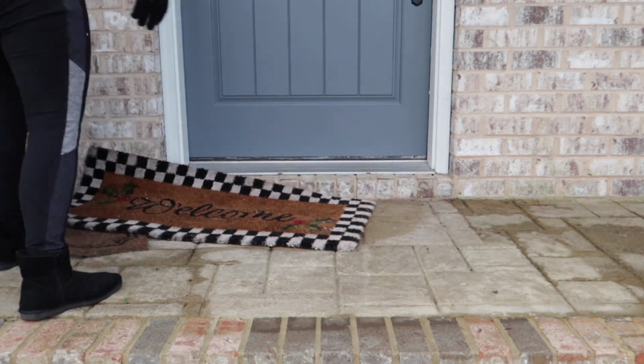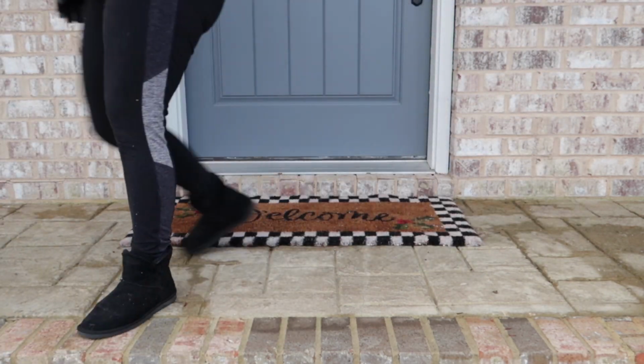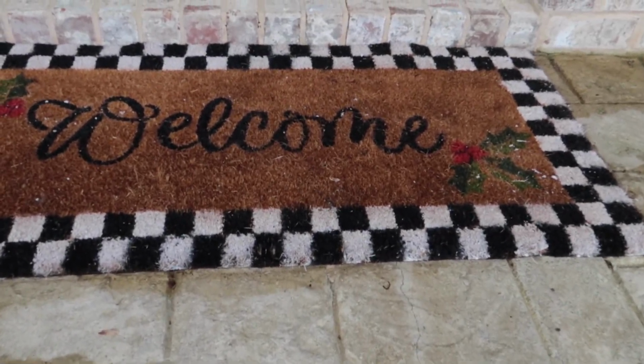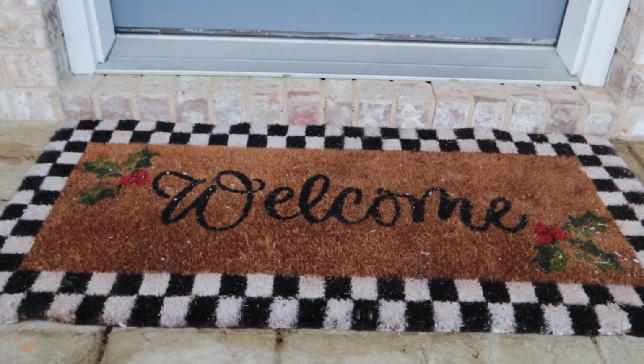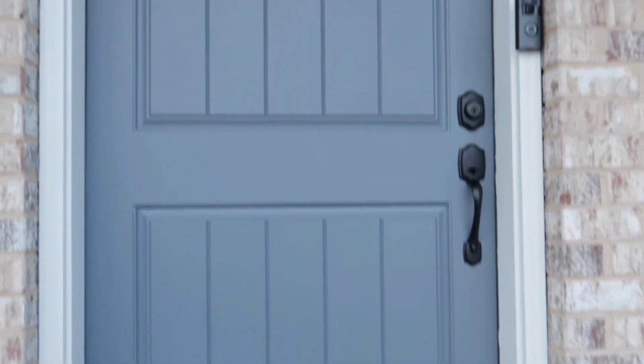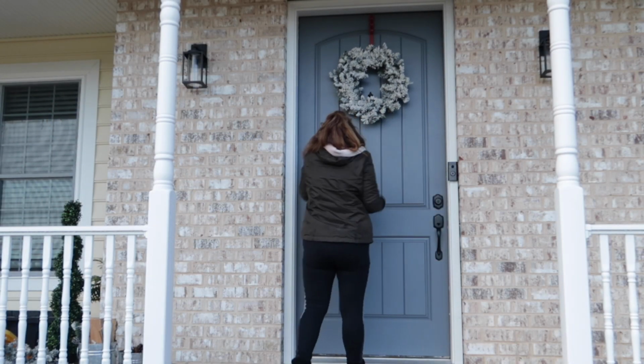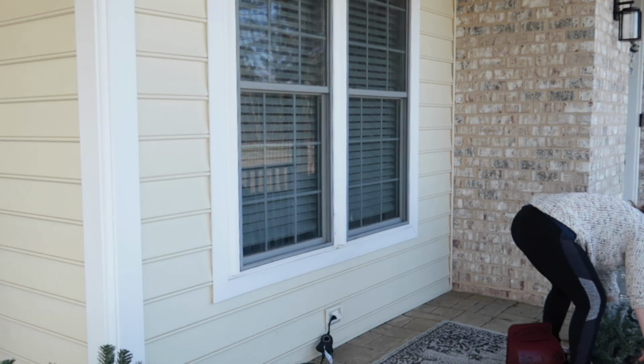I'm just doing a subtle switch out of my welcome mat. This one has little holly berries on it and says welcome. So it's not super in your face Christmas, but it's just a little bit of a change from the plain welcome mat. I'm gonna be adding a wreath to my door as well. I do need to find a bigger wreath. I know the wreath kind of looks a little bit small for that area.